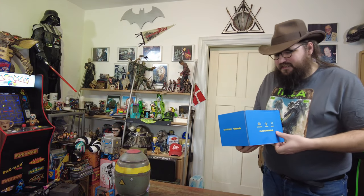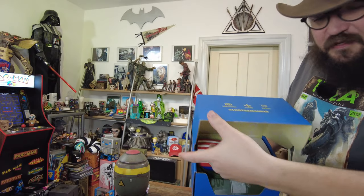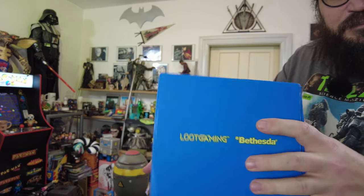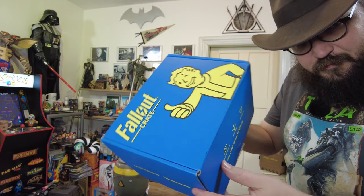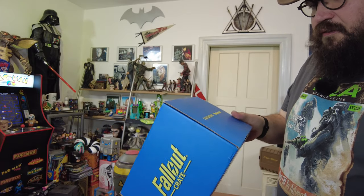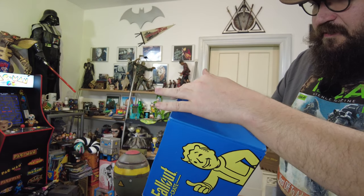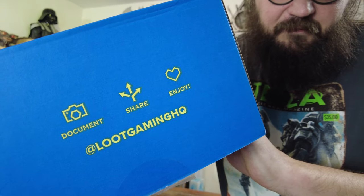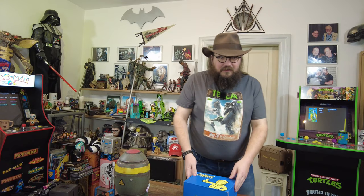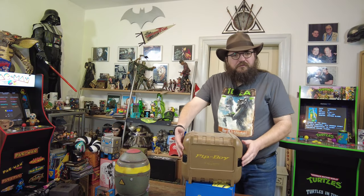So in this little nice box, we have. First of all, as this is the first time you're looking at these boxes from Fallout, let's just take a look at the box itself. It has the typical blue color from Fallout. It has the Vault Boy and the original text there. It does say Loot Gaming Bethesda on the side and Loot Gaming on the other side. That's about it. Of course, we have these little things. I like the blue color and the one with the pip-boy. No, the Vault Boy. The pip-boy is something else. The pip-boy is actually this one. This is the pip-boy. One of, I would say, the first editions of the pip-boy.